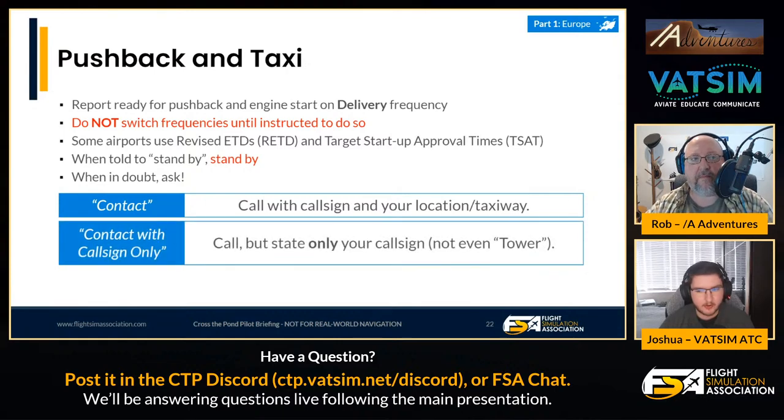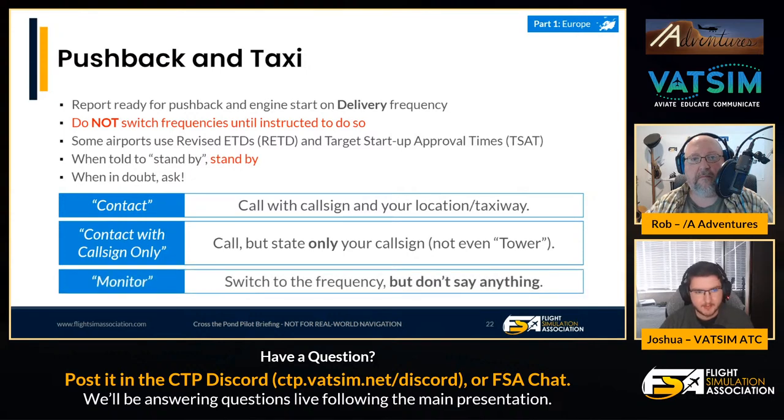Alternatively, you might hear contact with call sign only, and that means you just need to call up on the frequency with just your call sign. You don't even need to say tower hello, just your call sign, so Speedbird 123. And finally, you might hear monitor as well, and that means just switch to the frequency and just sit there in silence. You don't need to say anything. ATC will call you up if they need you, and that's just to reduce congestion again, to save people calling up if it doesn't really make any difference.